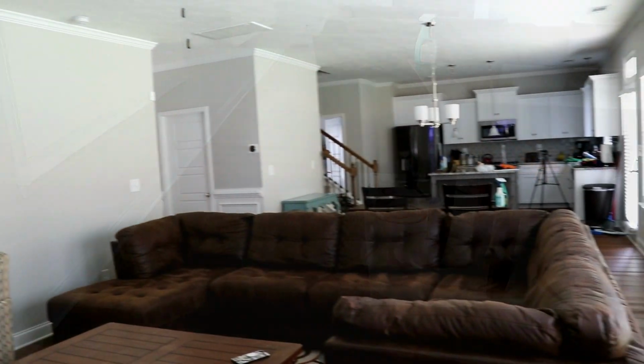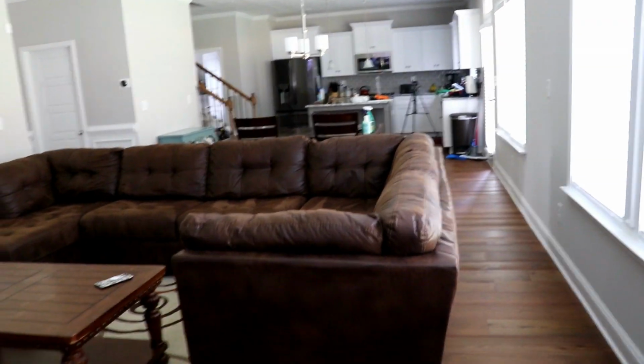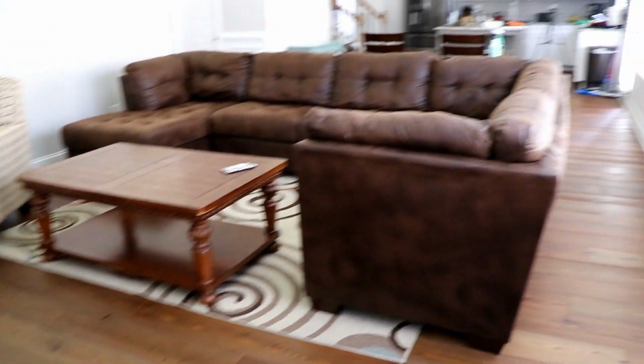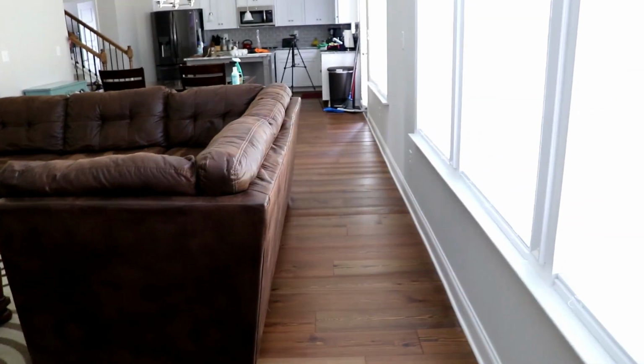This is the finished outcome for today. I am calling it quits. I am going to clean the floors again up here at the front because I didn't get a chance to do that because all of the furniture was spread out. So I am going to go ahead and hit the floors.